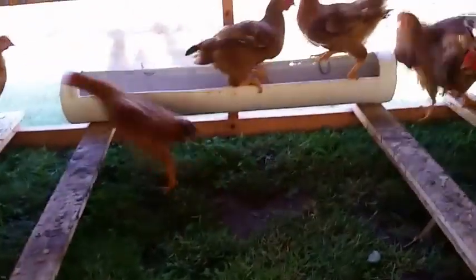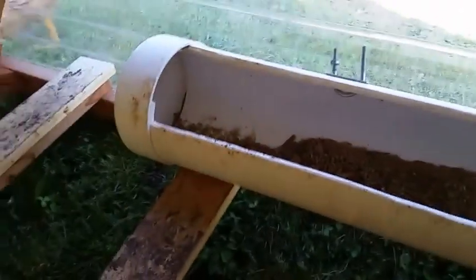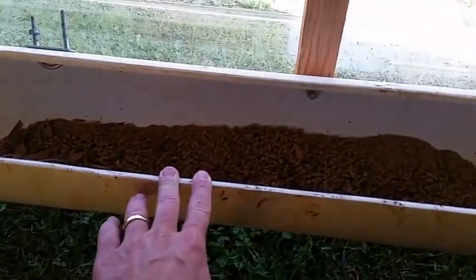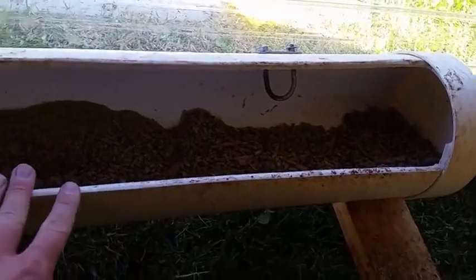Again, we have our feeder here. They don't normally jump up on it, but I'm coming in here and they're all spooked. But this is my PVC feeder. It's two light end caps with 6-inch PVC, which we just cut out with a jigsaw. You can do it any number of ways.